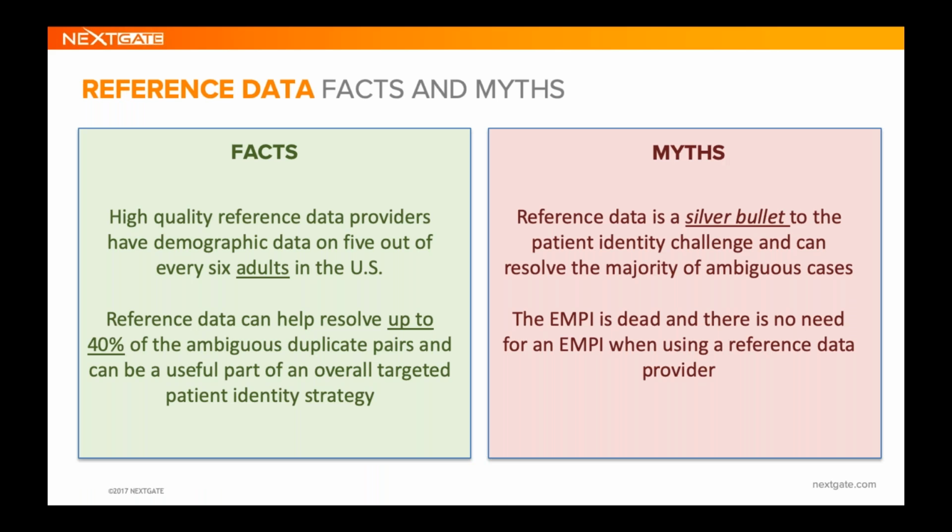Facts. It's kind of fun, easy stuff. High quality reference data provides coverage for 5 out of 6 adults in America. That's great. That means 17% are not in that reference data set of adults, right? That's 18 and over.